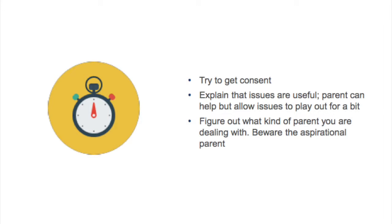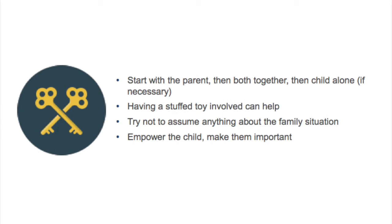And you'll find that there are different types of parents involved. The one to be really aware of is the aspirational parent who has a child genius, and they'll get you into all kinds of trouble. So I think it's best to head that off at the pass and explain that when little Johnny can't do what he wants to do, that's all part of the process. It's super useful for you, and allow those issues to play out a little bit, because they can help, and they will help.